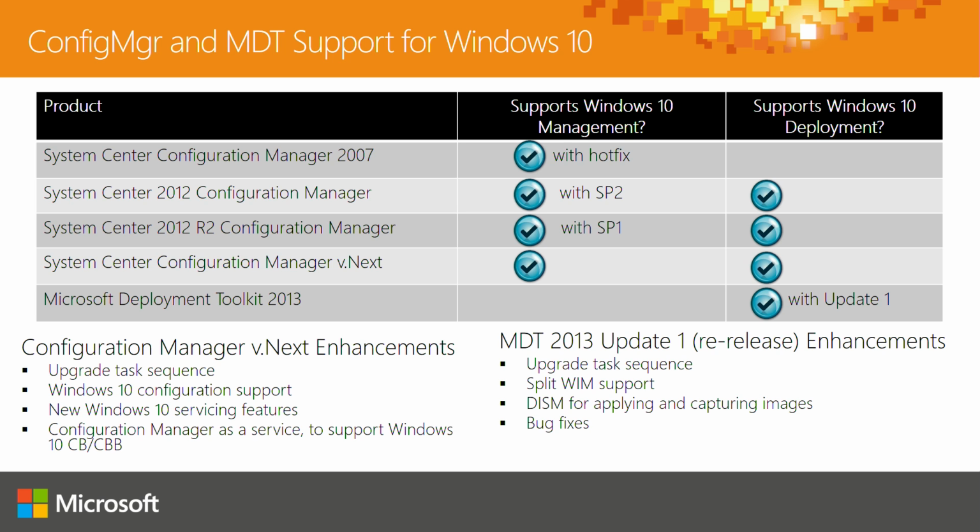We will release this new version of Config Manager, but really design it so that it's Config Manager as a service. So think of it as infrastructure as a service to go along with Windows, which is Windows as a service, and even tie in Office and Office 365, which becomes productivity as a service. So all of these are linked together.